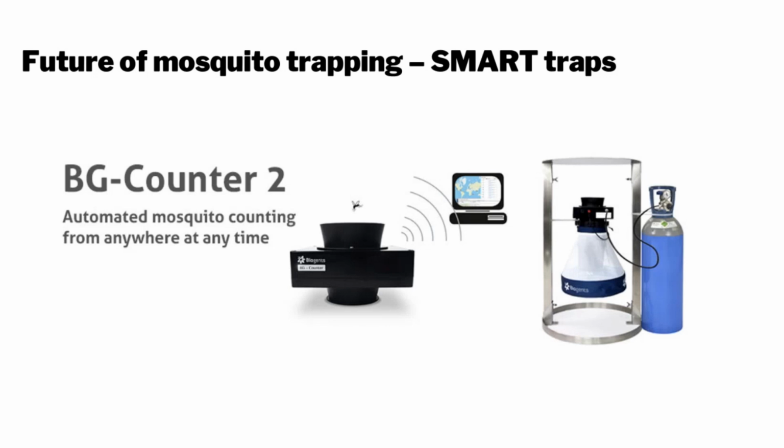And the funny thing is, that future is already there, because there is already technology that can help you to count mosquitoes as they are flying into the traps. And this is what is called the BG counter. So this is a device that can be installed on the BG traps, on the Biogents traps, and will automatically count mosquitoes for you without you having to do what I did by counting the mosquitoes by hand. This can now be done in an automated way.